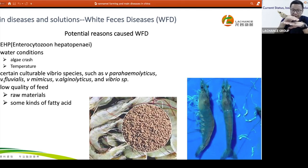Another is algae crash. Last week I visited some farmers in Shandong province. The color of the water was very, very dense, with visibility less than 5 cm. Finally the shrimp got some problems.